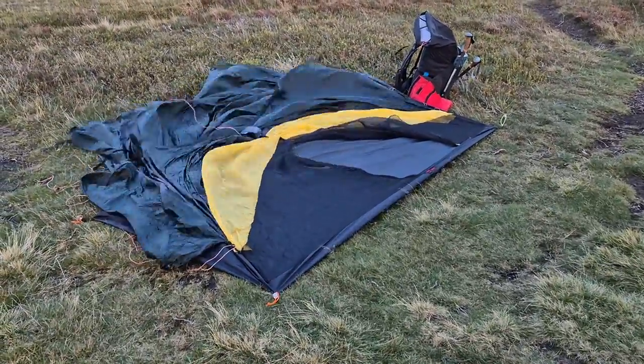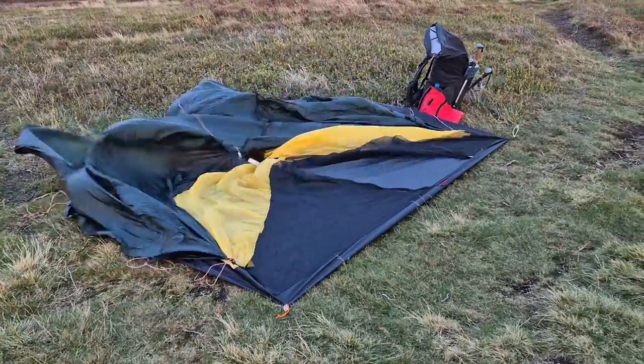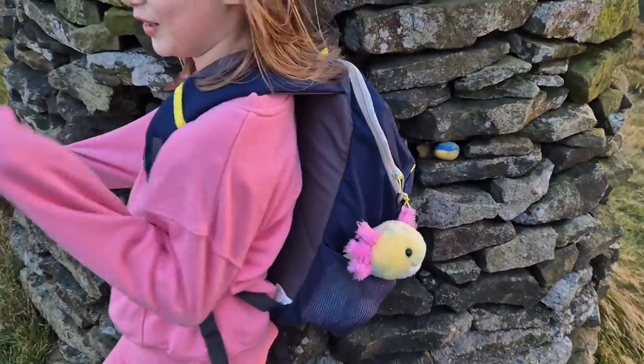So we'll watch for the results in a moment. But obviously I've not got Oliver here to help me this time, so I'm not going to be able to film the tent actually getting put up. You're just taking shelter behind the cairn, aren't you, baby? Yeah? Is Alicia okay?